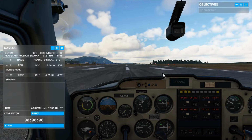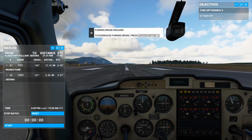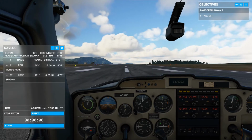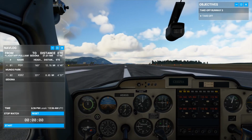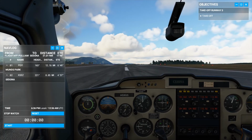Are you ready for this? You are going solo on a full VFR flight. You'll be departing Flagstaff Pulliam Airport, handling every navigational step on your way to Sedona. From takeoff to touchdown, it's all you. Don't worry though. Even if I'm not with you in the cockpit, I'm always with you in spirit.